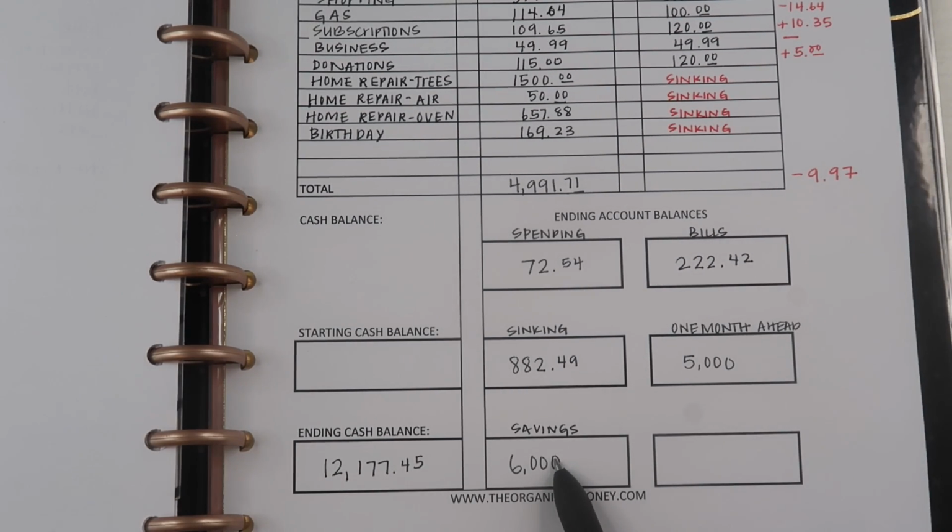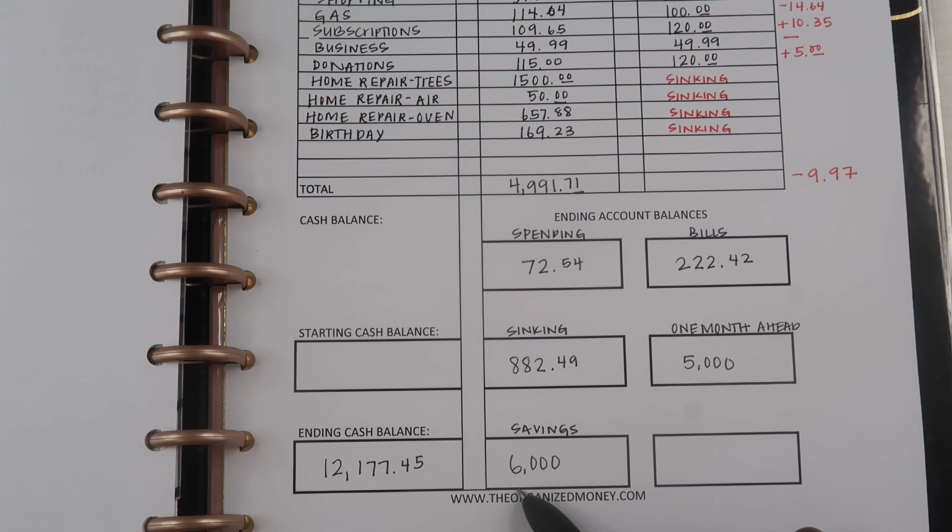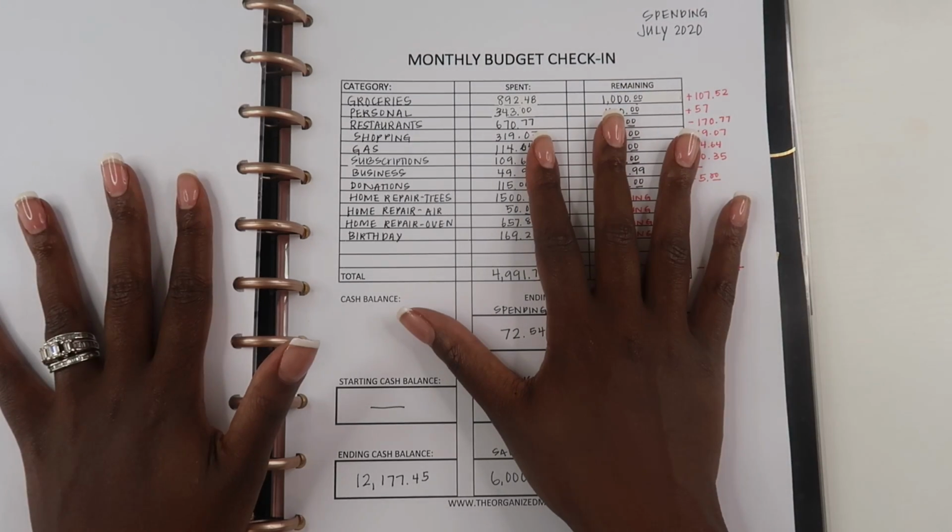With our savings account, I am keeping it at $6,000 until we are finished paying down debt, and then we will go back and actually fully fund our savings account. And that's basically it for my monthly budget check-in.